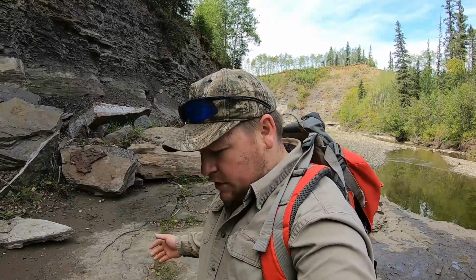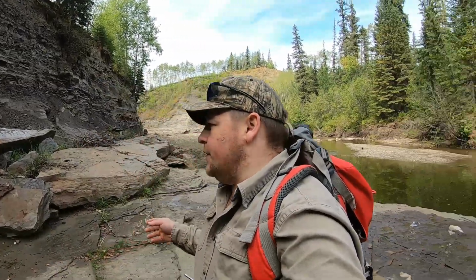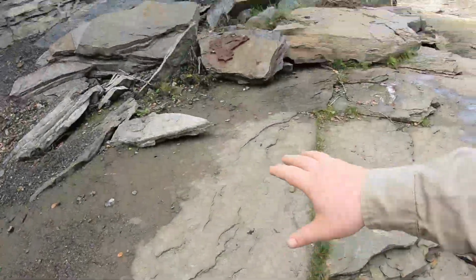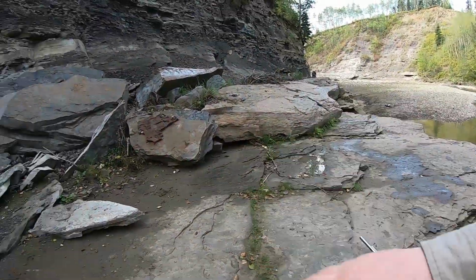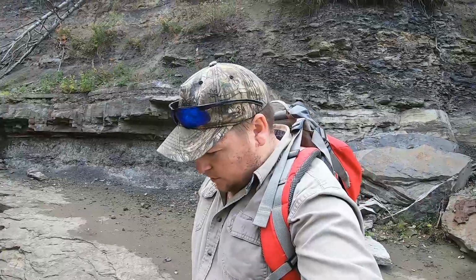But the problem is that I think they're gonna be down a few layers, so we're not really gonna be messing around with it. What we're looking for is more of the small little single pieces that have broken off from this type of a deposit. So with that being said, I think we're gonna keep going upstream where there's some more big slabs, and just kind of keep exploring and keep venturing and see what else we can find out here.